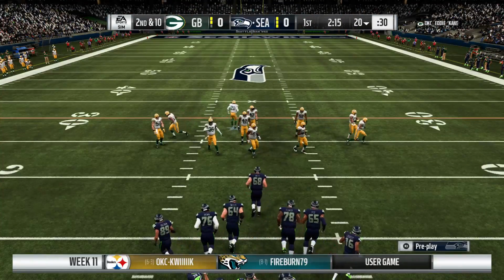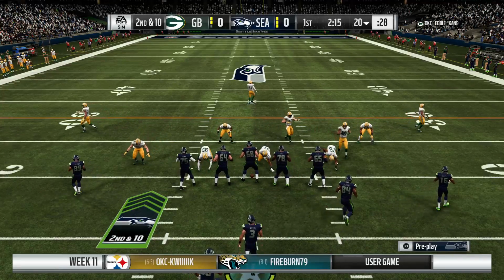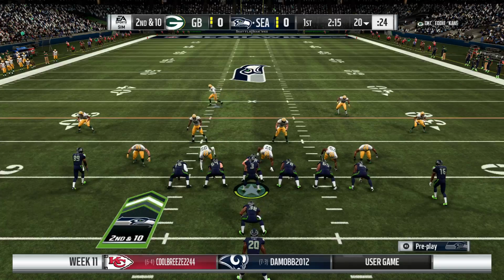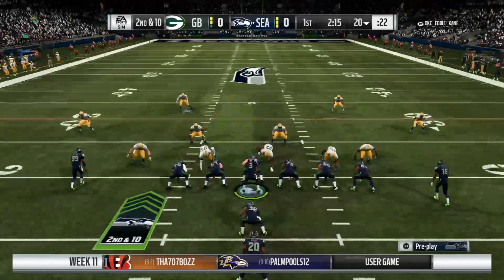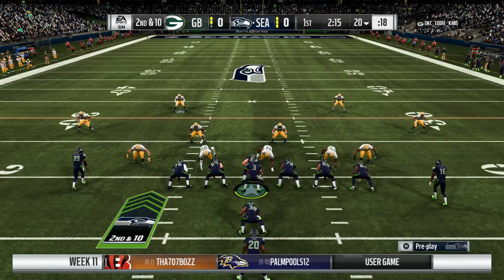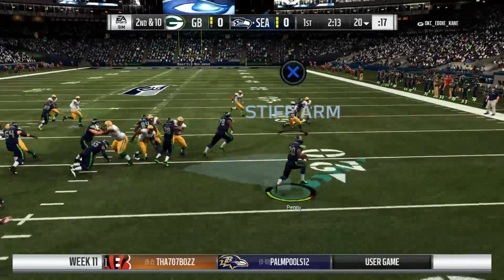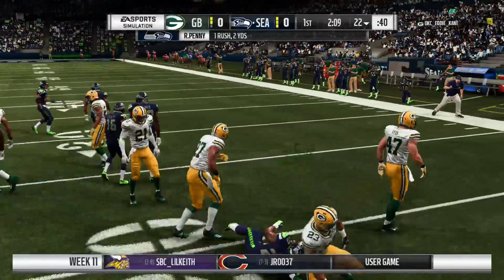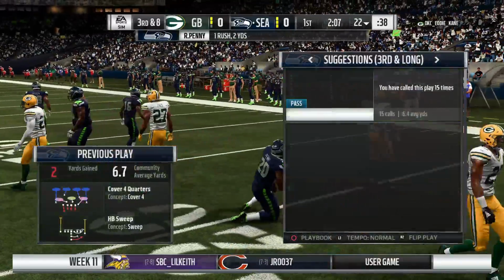After the incompletion, they'll try once more from the 20-yard line on second and 10. Now the rookie first-rounder from San Diego State, it's Rashad Penny. And he'll get only a couple up to the 22.